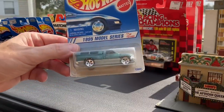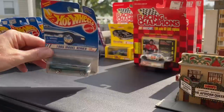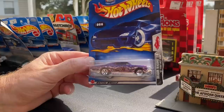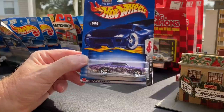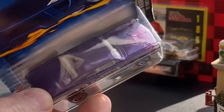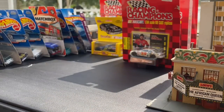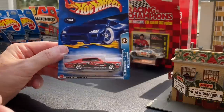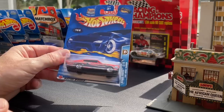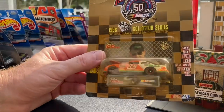Nice green Dodge pickup. Too bad that blister's so dirty, or we could see how pretty that paint is. There's a nice purple 67 Pontiac GTO. That's awesome. Look at the flame job on that thing. Pink flames. And that 67 Dodge Charger. Really neat. Got another NASCAR here.